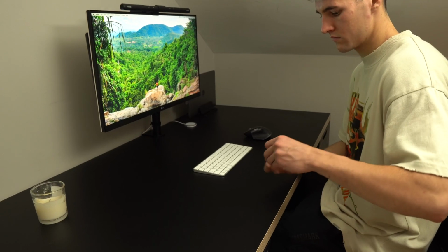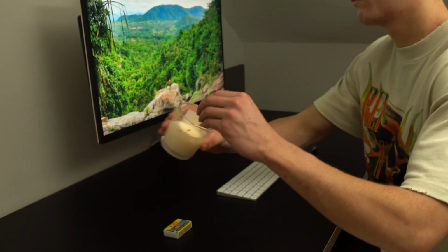Also, while we're on the subject of lights, I like to have a candle on my desk just because it gives off a nice vibe.